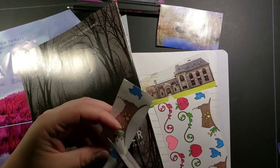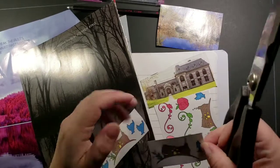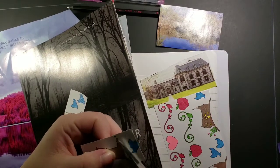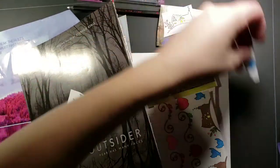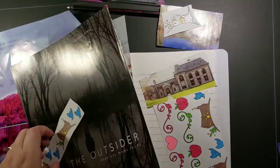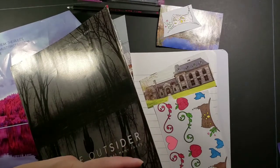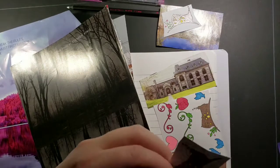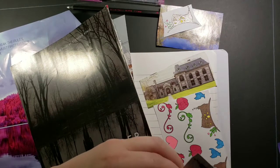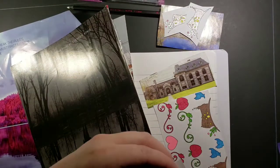We're going to cut the birds out because there are not a lot of birds out right now that are chirpy and happy. So we'll save those for something else. But I'm just kind of making this up as I go, guys.